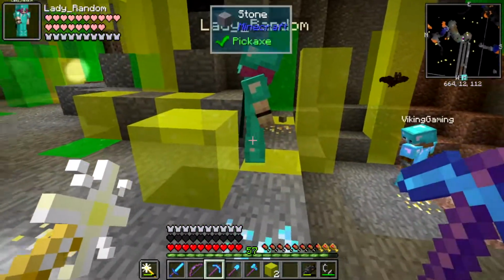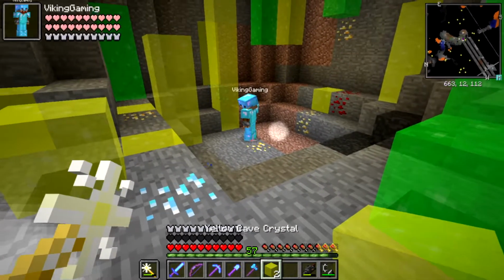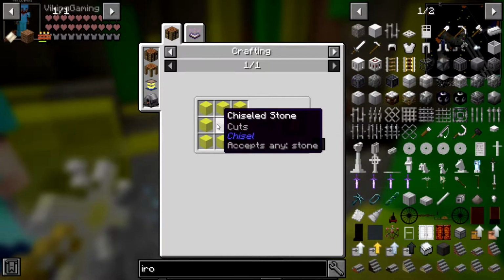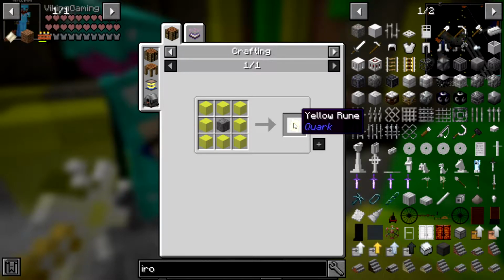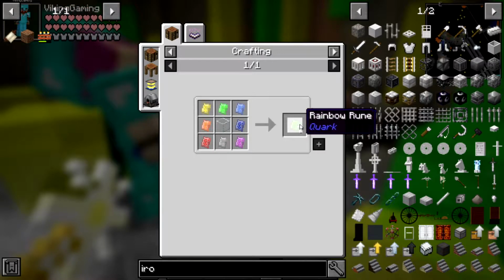So what can we make out of this stuff? Nothing. I just looked at it, so if you look at it and type U over it, you can make yellow runes. And there's four runes. I have no idea what the runes are for. Is there a book for that, Quark? A rainbow rune.